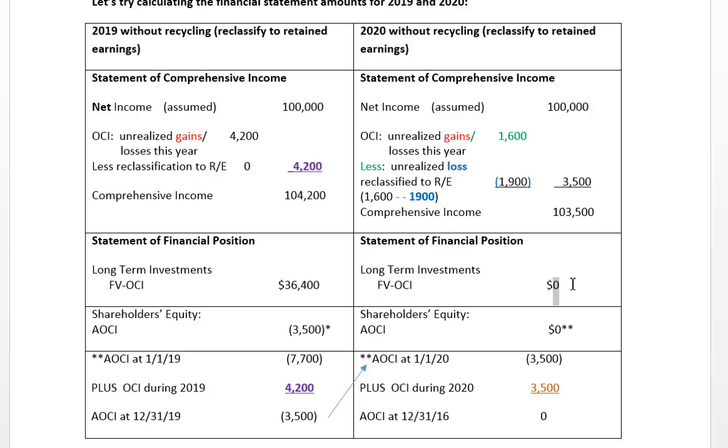Notice that by the time we get to the end of 2020, our fair value through OCI investments are zero because we sold them. We sold them for $38,000. We should have no more AOCI left in shareholders' equity related to these fair value through OCI equity investments. Why is that? For the reason we said earlier in this question. Once you get rid of the investment, you should have no AOCI associated with that investment. It should all be transferred or reclassified. Any of those cumulative gains or losses, in our case a loss, would have been reclassified to retained earnings. So you should have nothing in AOCI, right?